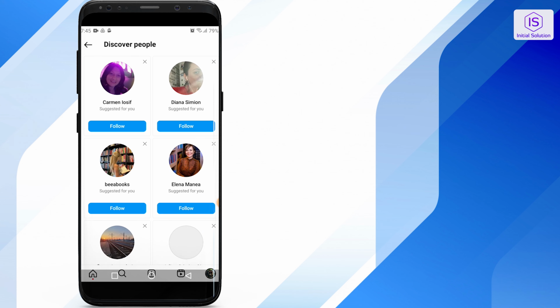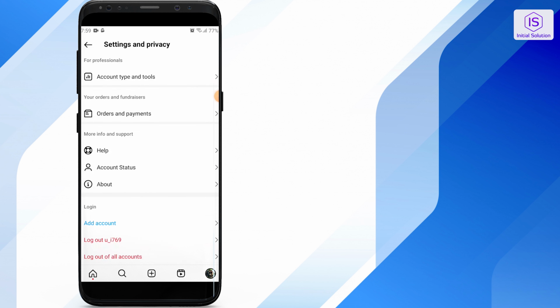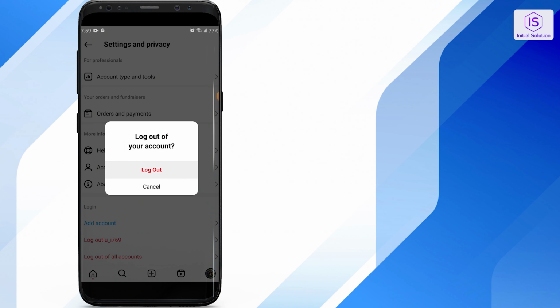Also, close the Instagram app completely and reopen it and try following accounts. Sometimes logging out and back in can resolve the issues. Log out from Instagram and log back in, then try following accounts again.